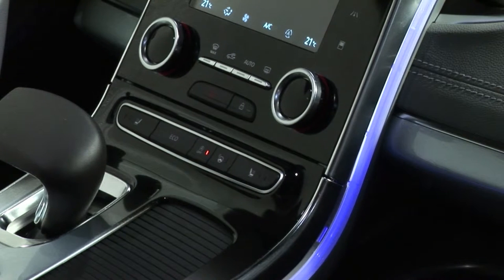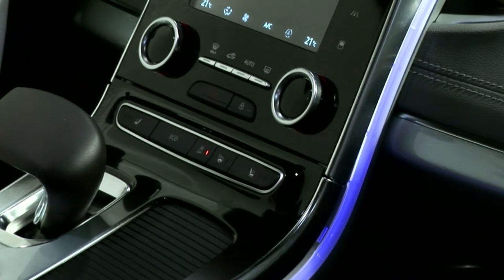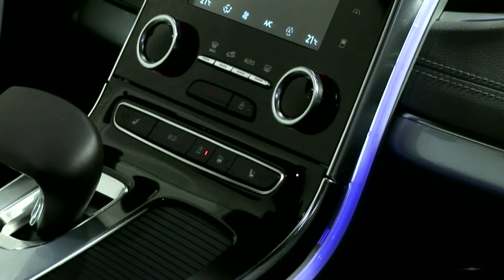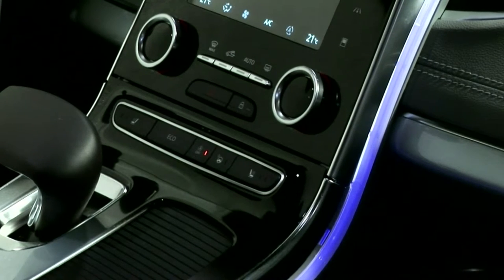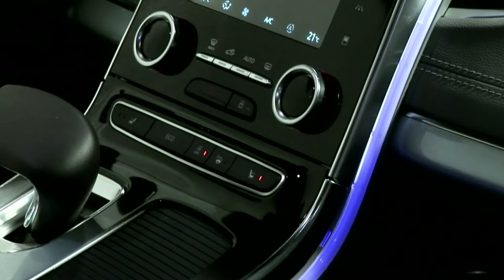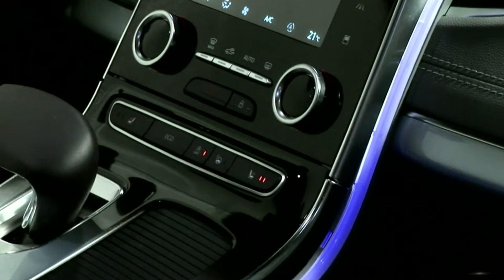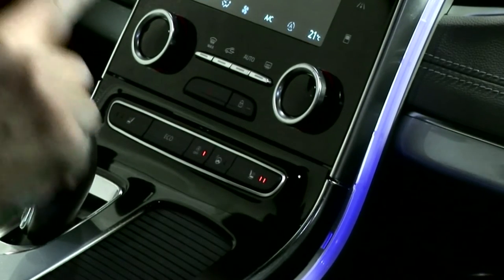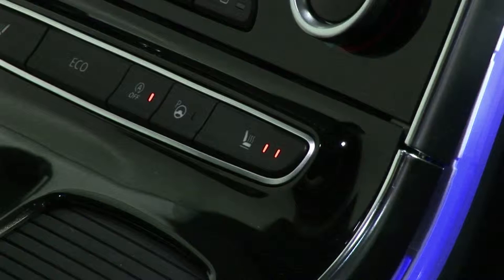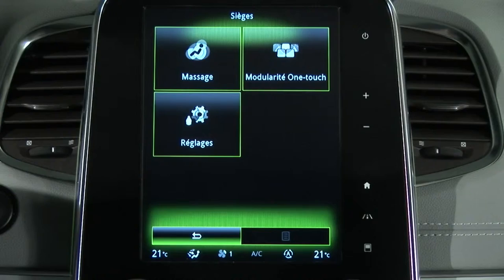The heated seats are activated by means of buttons on the center console. Once the ignition is on, press the switch for the seat you want. The warning light built into the switch lights up. A second press increases the temperature. A third press switches the heating off. The system regulates the heating automatically and deactivates it if necessary.